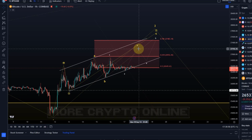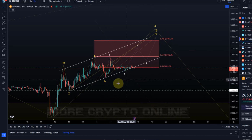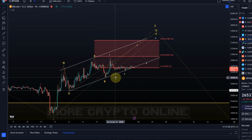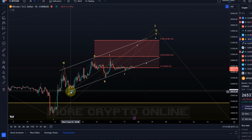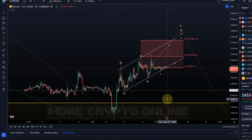And obviously the subwave count here of the C wave, highlighted here in white, will be invalidated if the price breaks below the beginning of that C wave, which is the B wave low at $26,210. Below that level, we have 25,773 as support, and below that level, I think the third wave breakdown might be in the making.